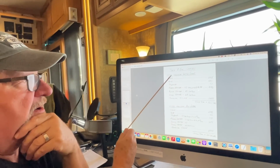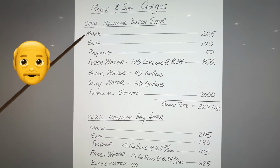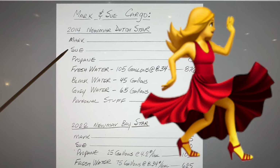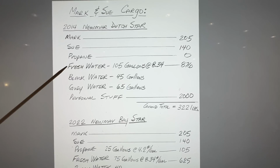This cargo mark is always increasing. Oh, and geez, I'm not sure why, but I'm going to investigate that. This cargo is pretty much staying the same. Now on our 14 Newmar Dutch Star, we don't have any propane, and our fresh water is 105.